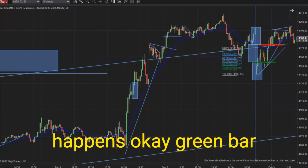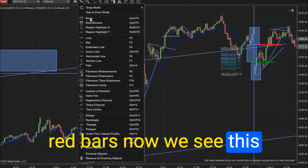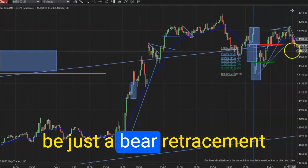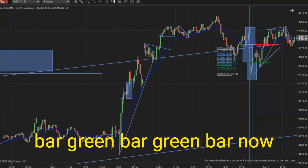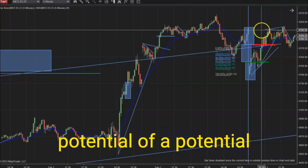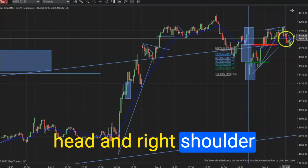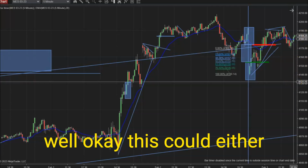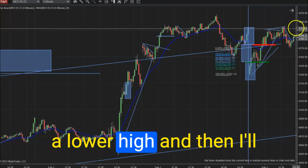Let's see what happens. Okay, green bar, red bar. So now we see this here, but again, this could be just a bear retracement in an overall bull trend. Green bar, green bar, green bar. Now this is important, right? Because this could be the potential of a left shoulder. Head and shoulders: left shoulder, head, and right shoulder. Now this is where I'm starting to really hone in and say, well, this could either make a new high and break out, or it could fail here at a lower high, and then I'll be interested in shorting.